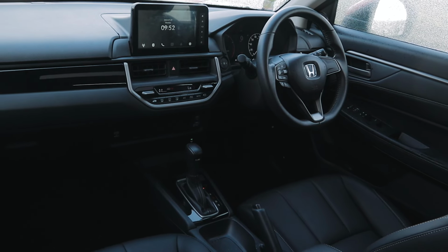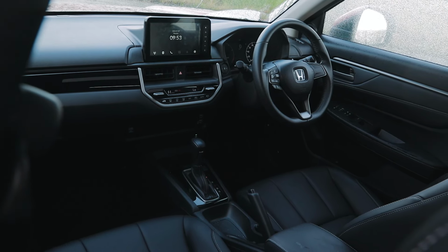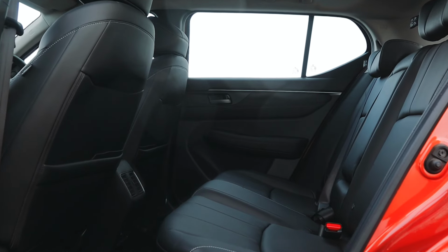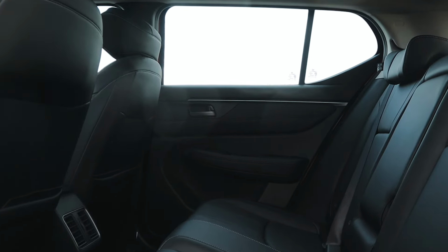Another arrow in the Elevate's quiver has to be the interior space. There's oodles of headroom and legroom for the front and rear passengers, and the boot is rather big. So there's more than enough space for a weekend away.